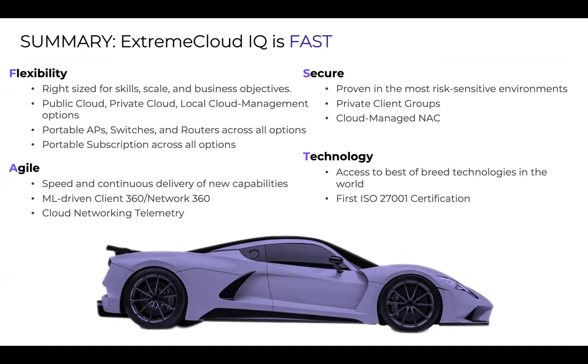We are agile. We have machine learning capabilities like Client 360 and Network 360. We are secure based on PPSK and private client groups. We have the ISO certification. We have the cloud management NEC A3, but we didn't discuss it in this session, maybe in a later session.